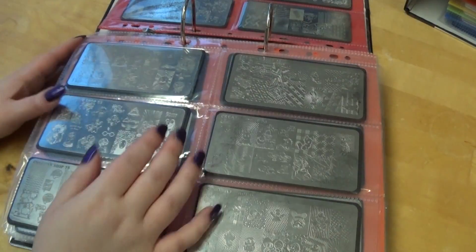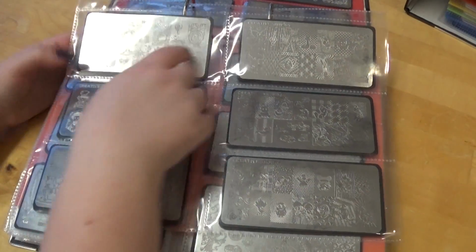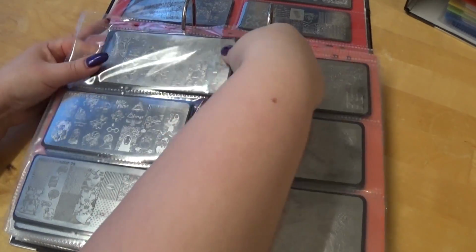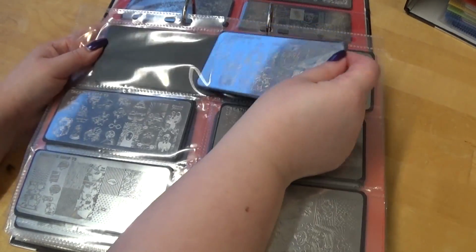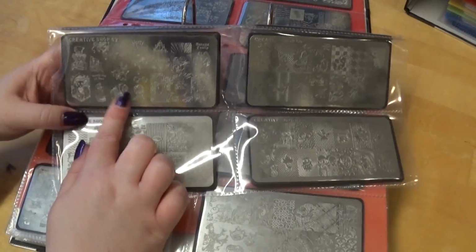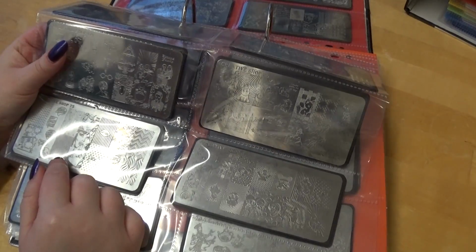Yeah, and just in general, Creative Shop does a lot of fun and creative images, like the one with the little monsters up here that you saw me use in a recent tutorial, number 68. Really nice. I also have a swatch video for that one. Then they have Harry Potter stuff on plates. I really like this one a lot.